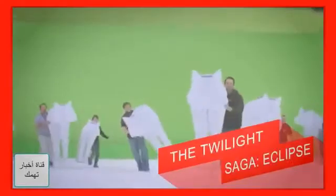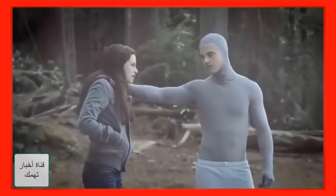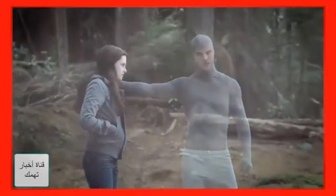At number 4, the Twilight Saga: Eclipse. The Twilight series is quite famous for the werewolf named Jacob, and the female protagonist in the film, Bella Swan, formed a relationship with that wolf. As you can see in this scene from the third movie, Eclipse, they are quite affectionate while Jacob was in werewolf form, where she pets him.